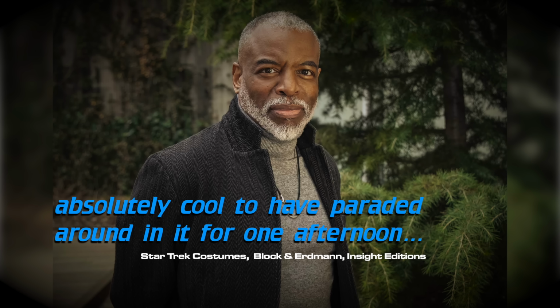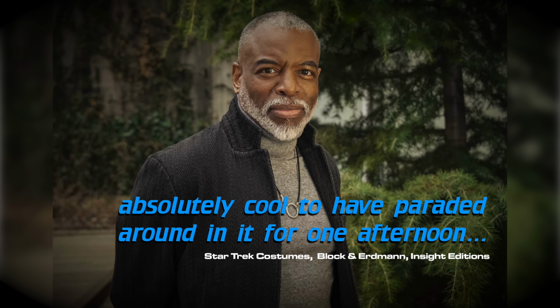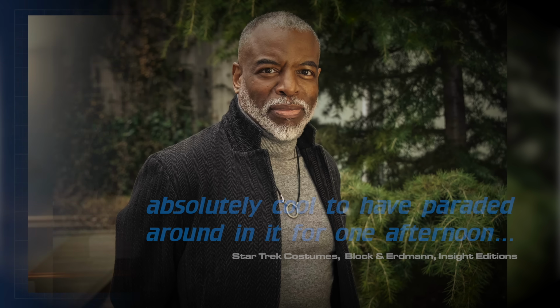LeVar Burton once said, "I never got a chance to wear the skirt. I always thought it would have been absolutely cool to parade around in it for one afternoon."